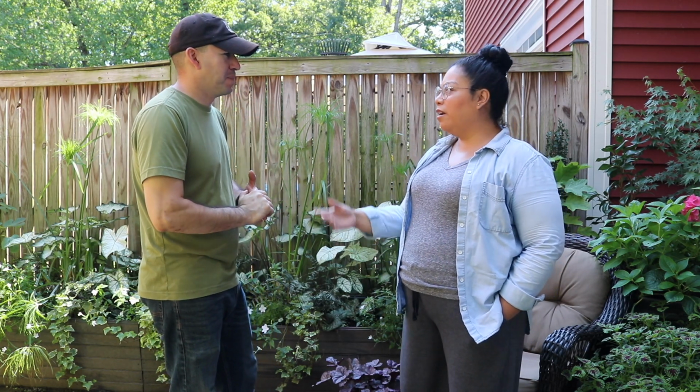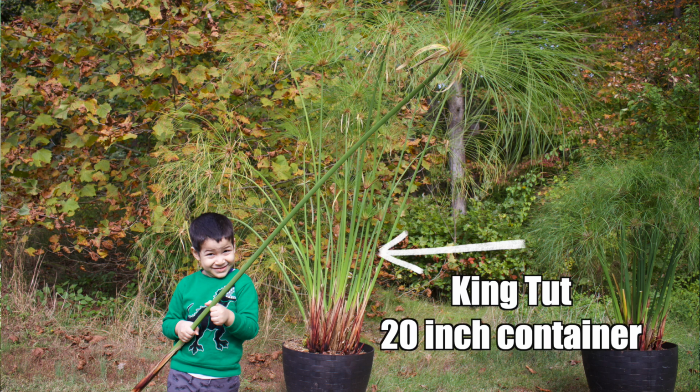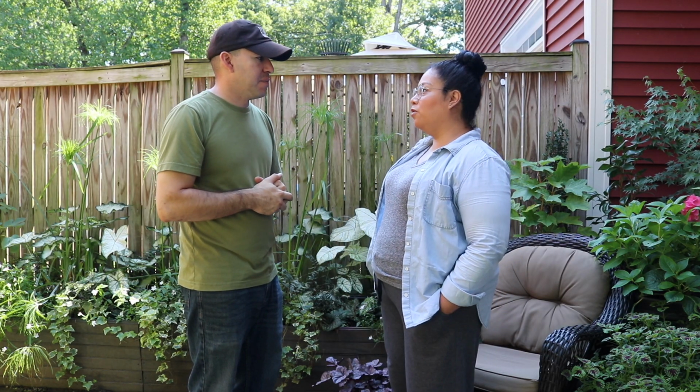Yeah, we do have one growing in another area of the garden, and we'll definitely show you what a King Tut looks like with plenty of sunlight and plenty of water. These get plenty of water, and they're taking up all that water. Just not enough sunlight for it to produce very thick, healthy stems. Yes. So let's go ahead and show them what has been doing amazing.